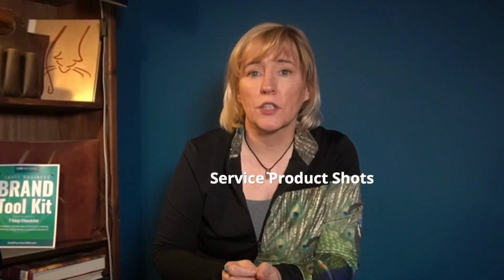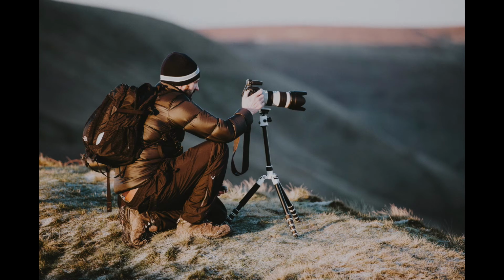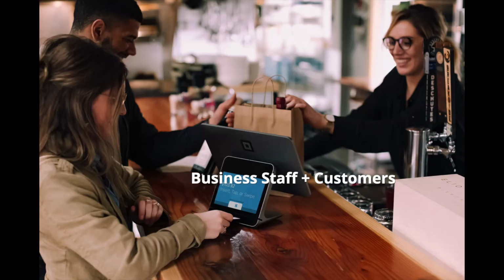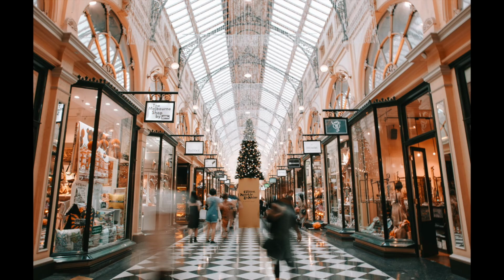For service product shots, consider the after effects, the benefits your customer feels and responds to when they're either working with your service or once the service is complete. What does that feeling look like? Are they rested with their feet up on a stool? Or are they exploring the great outdoors with their cameras because you just fixed their lens? Don't forget to add a few photos that include business staff working with or assisting customers, or shots of the interior and exterior of the business.